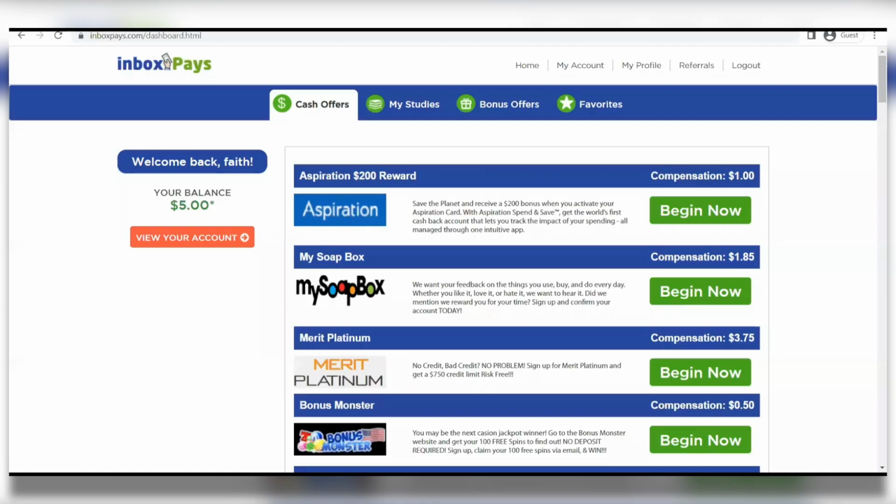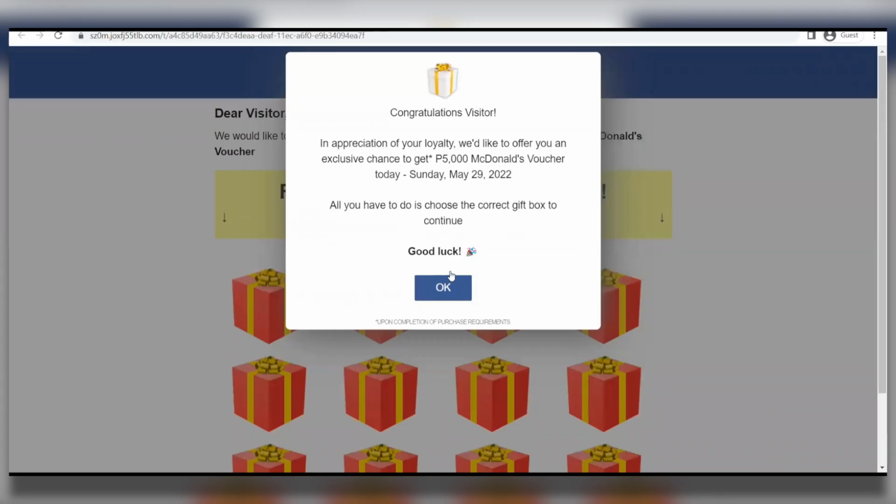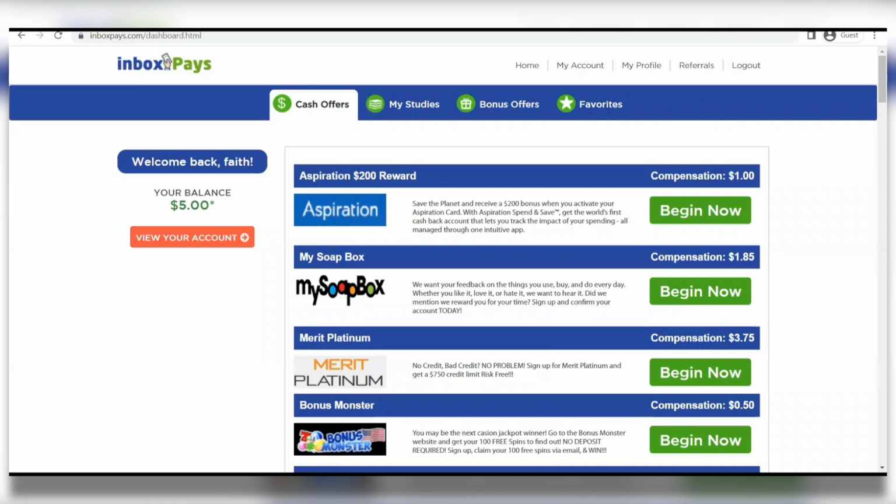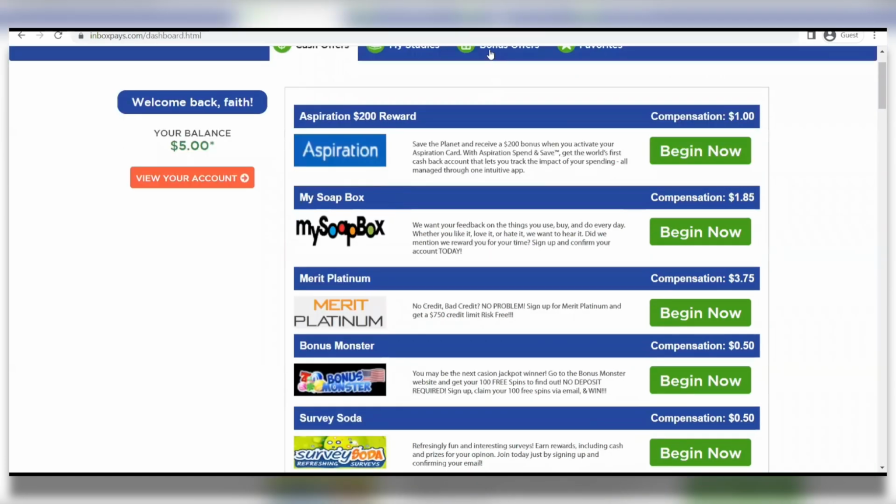So as you can see here, you just work for about 5 minutes and you already have this amount of money in your account. It's just amazing. You can do the same thing over and over again and then earn more and more money every single time you click on something. There's hundreds of different websites and offers that you can do, so there's really nothing that you're losing.